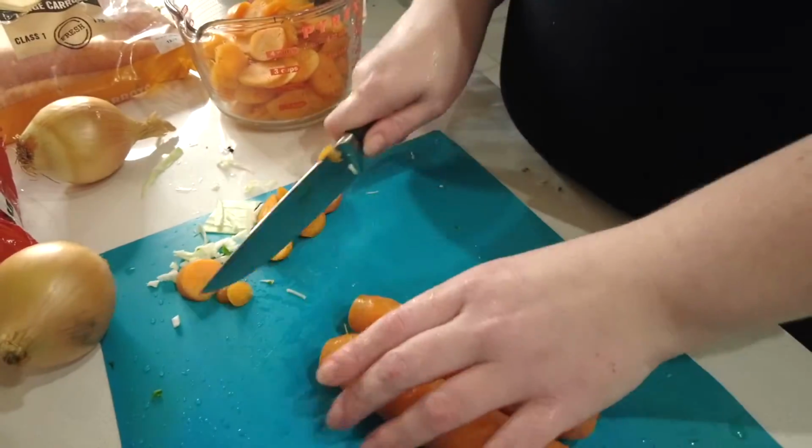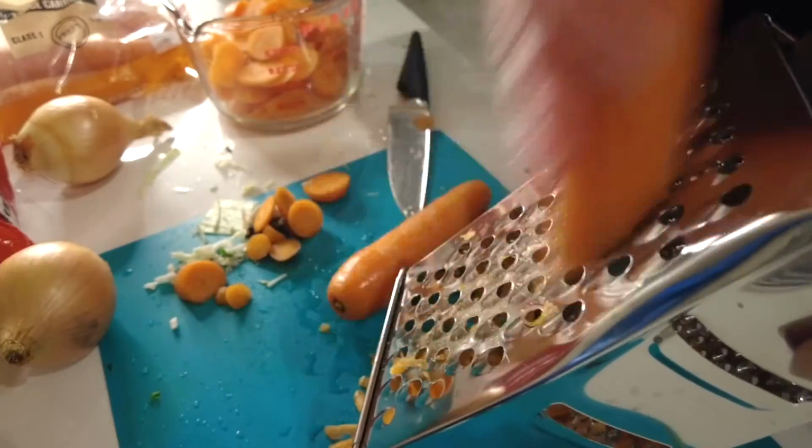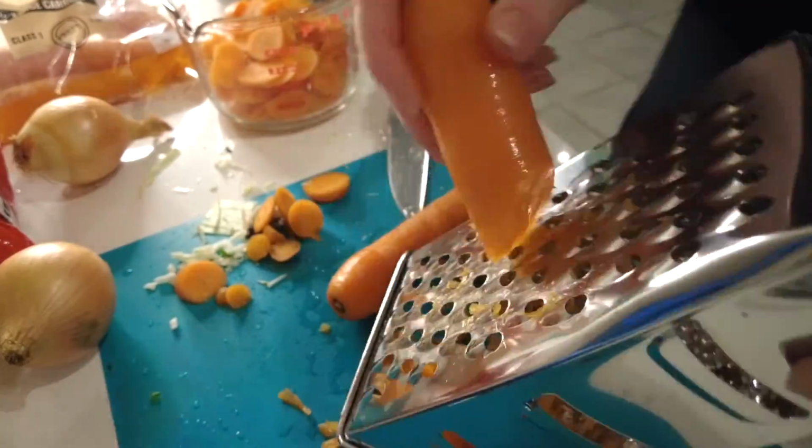Then I'll wash 2 carrots and just take the tips off, and I'm going to grate them, and these are also going to go into the slaw. If you wanted to bulk this up a bit, you could definitely add a 3rd carrot.